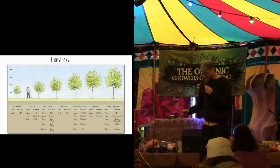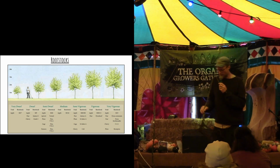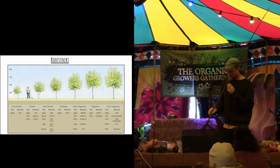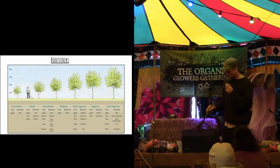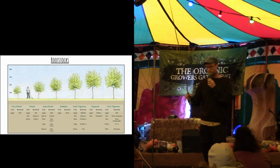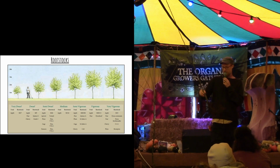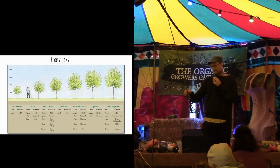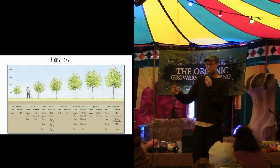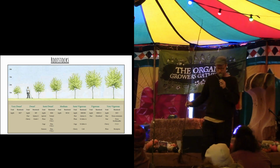Rootstocks are fruit trees as well. They've been selectively bred, but rather than being bred for the quality of their fruit, they've been bred and selected for the quality of their roots. General pest and disease resistance is the first thing, but the most important thing is they've been selected based on the amount of vigour those roots will impart onto anything that's grafted onto it. That's the primary function of grafting onto rootstocks.